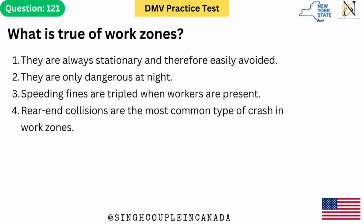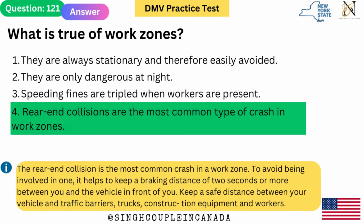Question number 121. What is true of work zones? 1. They are always stationary and therefore easily avoided. 2. They are only dangerous at night. 3. Speeding fines are tripled when workers are present. 4. Rear-end collisions are the most common type of crash in work zones. The answer is 4. Rear-end collisions are the most common type of crash in work zones.